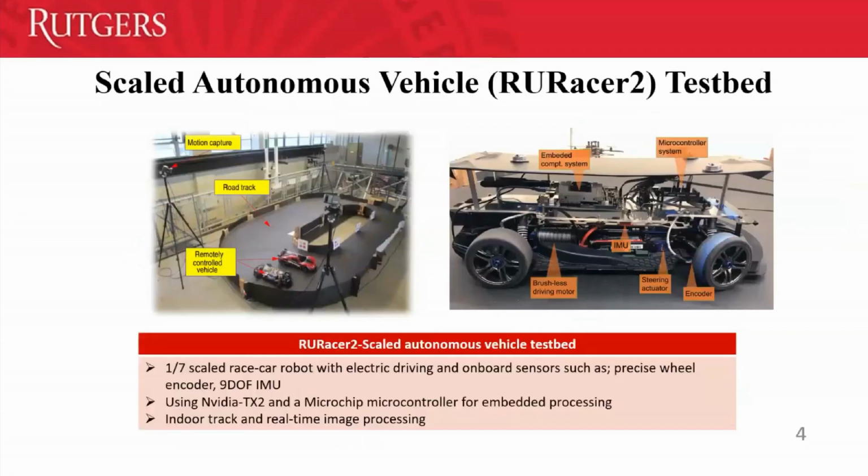You can see the 1 to 7 scaled vehicle we used for our test. We used the indoor racetrack and image processing to localize the vehicle, IMU and precise encoders on each wheel, and NVIDIA TX2 as embedded computer unit. The robot communicates to a computer at the edge using a Wi-Fi and ROS communications.